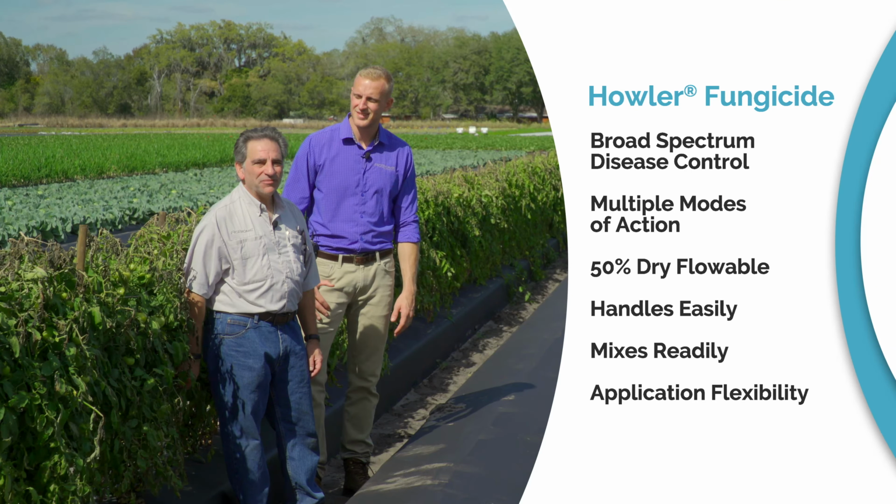It handles easily, it mixes readily, and most importantly, it can be used in virtually every type of application equipment and every kind of use. So it can be used as a foliar product, as a soil applied product, and through chemigation. We would suggest that you use 2.5 pounds per acre in mixtures with other products, or 5 pounds per acre in a rotation. Okay. Is that something I can mix with coppers, peroxides?